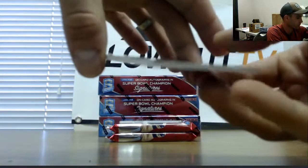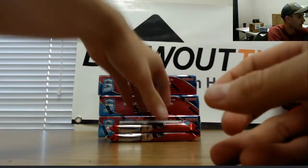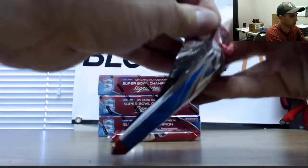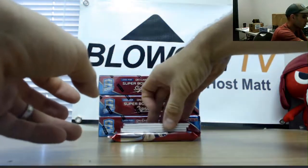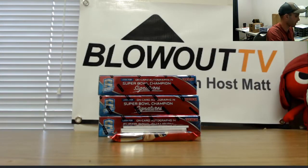It's a Will Grier. Rookie, green parallel. What is numbered 15 of 35? The Panthers. And Todd Gurley. Die cut for the Rams. Number 250. Cool hit. Autograph, Mike Singletary, Lustrous Legends. Chicago Bears, and that is numbered to 25.